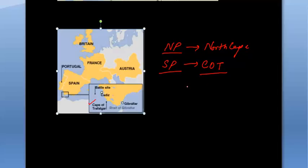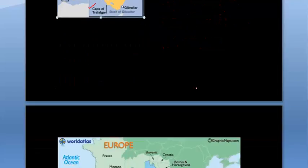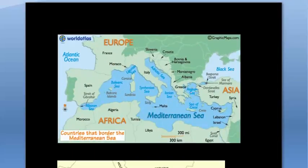Continuing with the seas of Europe, we first have the Mediterranean Sea. This is the world's largest inland sea, and it is the gateway to Asia from Europe. When you go through the Suez Canal, it will connect the European peninsula with the Asian peninsula. And in the Mediterranean Sea you can see that there are countries of Africa, countries of Asia, and countries of Europe.